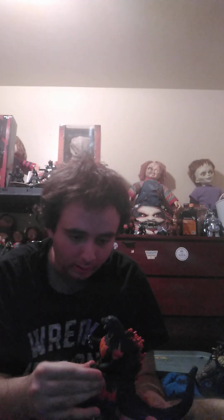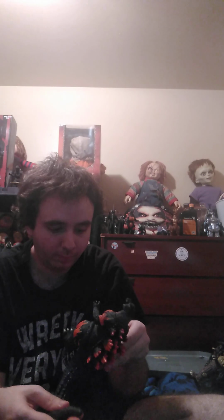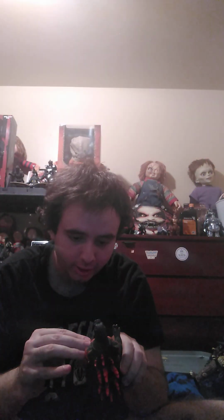Finally, a mint-condition burning Godzilla figure, non-broken, non-cracked, finally. I got this a few years ago, but a burning Godzilla. It's funny, one fingernail actually looks like it bent in from over time. It's still all connected, though. It hasn't come off yet.